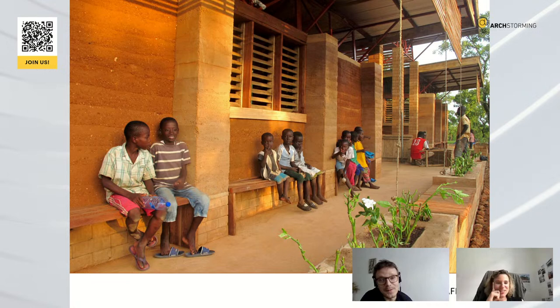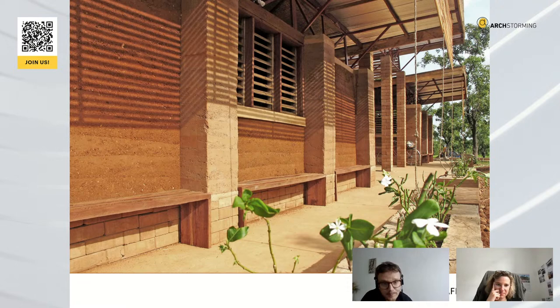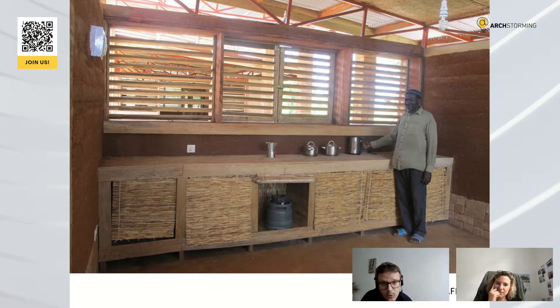Just some pictures. You see here the outside where we had this large extending roof, so you could also sit outside. We made some benches from the wood we had left, and we made these sun sheets outside. We made a kitchen inside, also with leftover materials. Maybe a learning about the kitchen. When we went there with our design, we thought, yes, of course, the kitchen has to be inside the room.